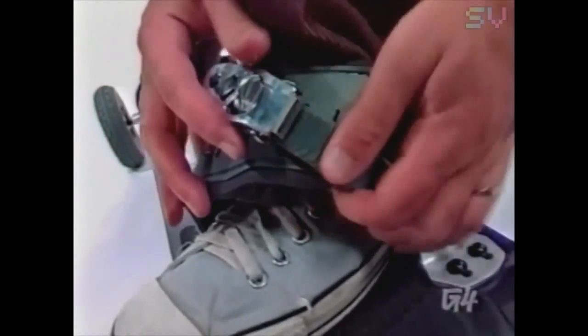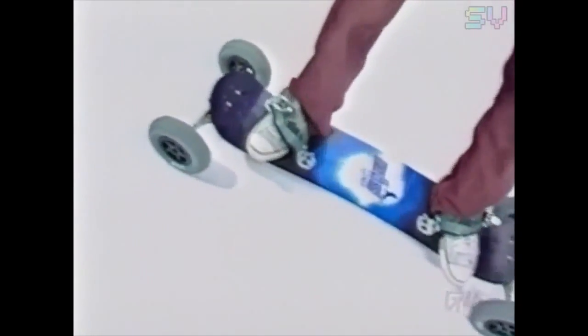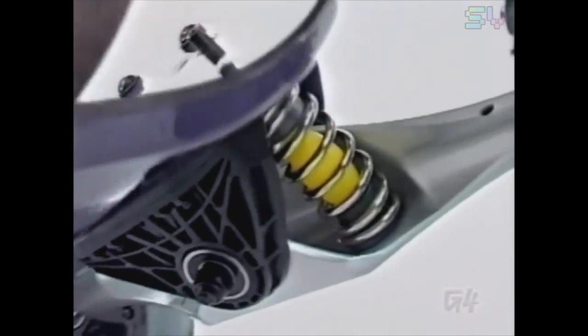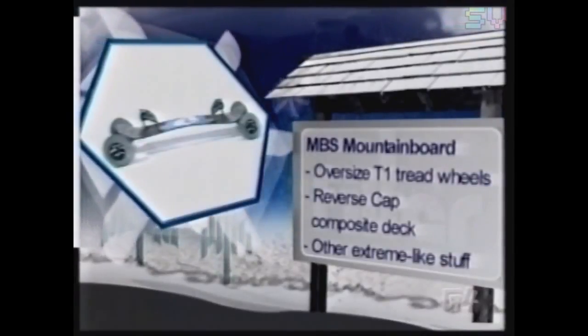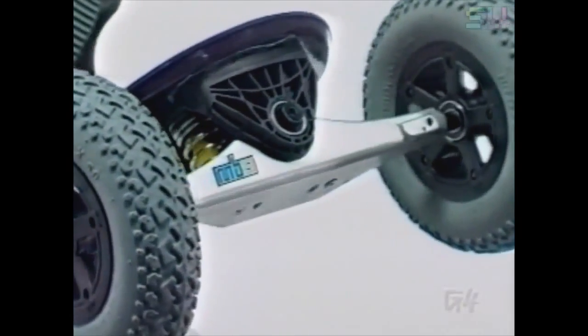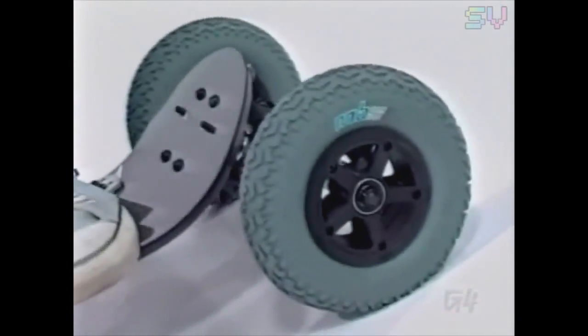When snowboarding or mountain biking don't give you the high they once did, it's time to get the MBS Comp 16 mountain board. Step 1, strap feet in so you can't move. Step 2, find dirt slope with lots of loose rocks. Step 3, face plant. I don't know whose idea it was to skateboard down a mountain using metallic shocks and oversized off-road wheels, but let's all take a moment of silence to mourn his death. Now that's what I call hardcore. There are 206 bones in the human body, and you can break them all for about $470.